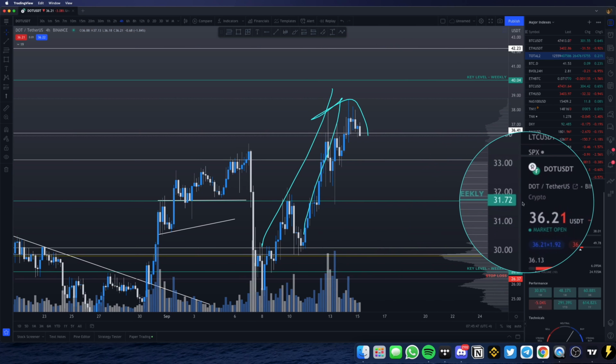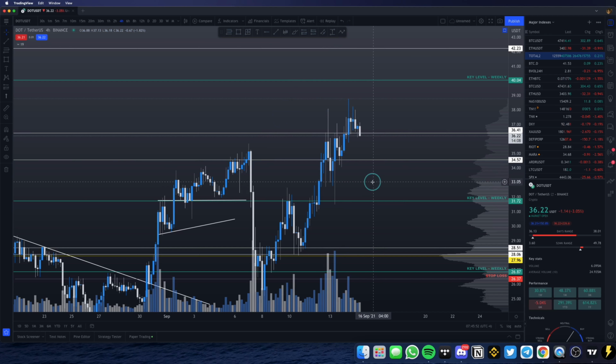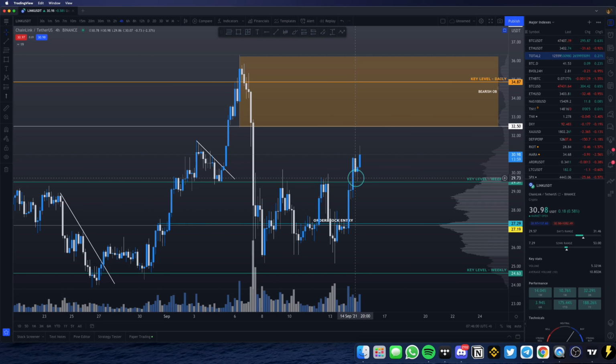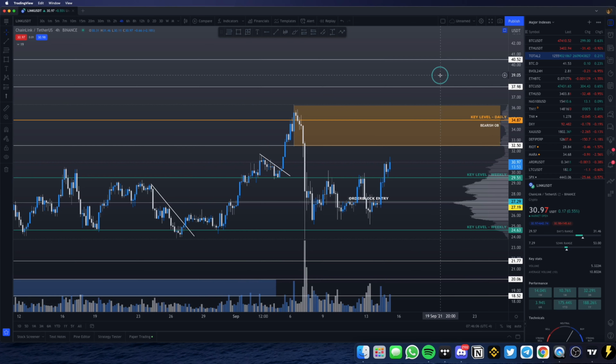And again, look at the key weekly level, look at where the price dumped during the liquidation event. And this is just the power of identifying your weekly and daily levels. So at the moment, I do think that Chainlink is lagging behind Polkadot, and I do believe that it's going to pull a Polkadot. So it would be reasonable to expect Chainlink to go to $35, maybe $40.